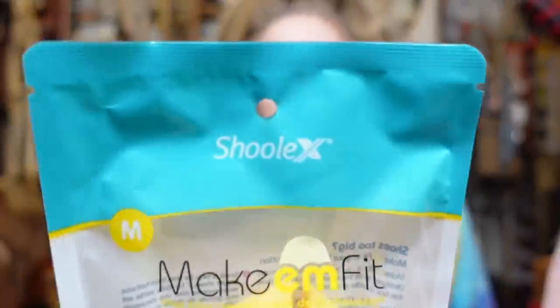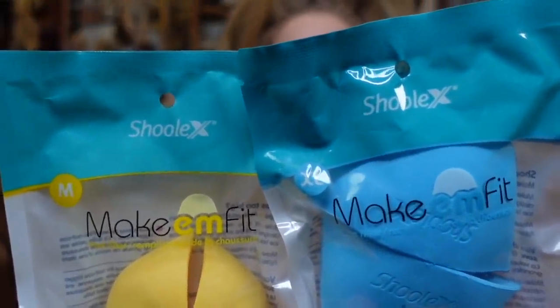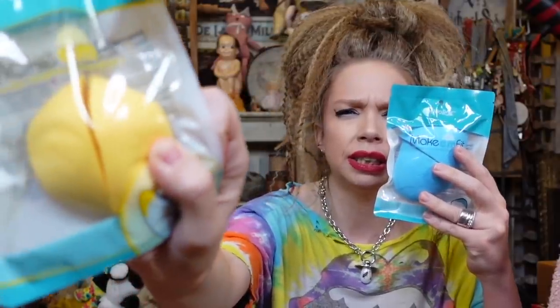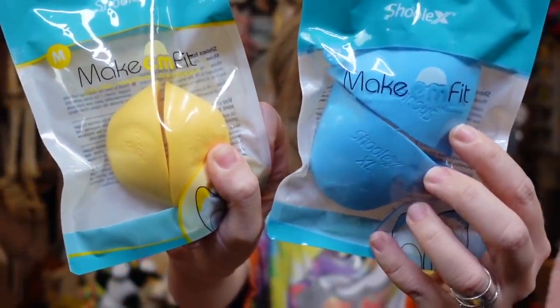These are from a brand called SHOOLEX, and I got 2 sizes because I honestly really thought that these shoes were just gonna be way too big. I feel like I've done a really bad job of explaining what this is supposed to be. They actually make 4 different sizes: small, medium, large, and extra large. I got the medium and the extra large. The medium is this yellow one and blue is extra large.